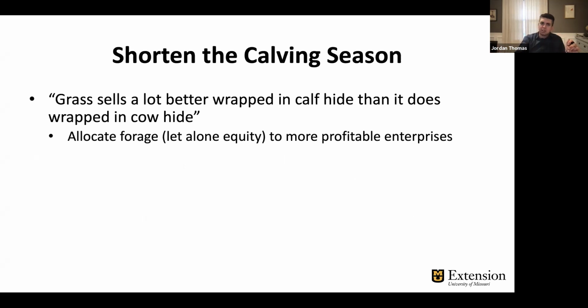I've started to preach this a lot lately in the state of Missouri, and I think it has some relevance in Oklahoma and the surrounding states as well. But, you know, our real opportunity to generate value, again, is probably not in running the maximum number of cows and doing that by carrying a lot of lower productivity cows, but instead it's focused on producing the maximum amount of calf value. And we often are better off doing that in a way where we actually feed calves directly rather than feeding a lot of cows that tend to be lower productivity. And so it's a different perspective, but the phrase I always use is grass sells a lot better wrapped in calf hide than it does in cow hide.